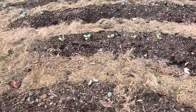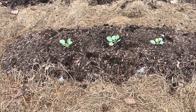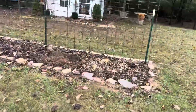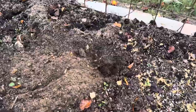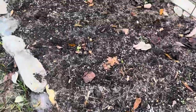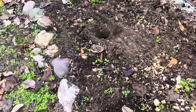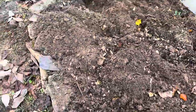Every day I come out here and some of my little plants are pulled up. So they've pulled up some cauliflowers and cabbages. And now they've started on this bed. This is where beets and carrots are. Look what they've done. My little beets and carrots are coming up slowly but surely. And now the stupid armadillo has moved over here to this bed.